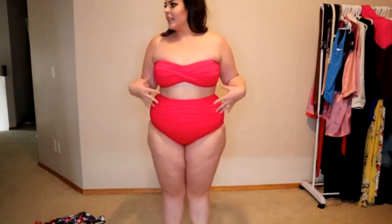So the other one, it is a skirt, and I found that this booty would roll the skirt up. They do have the skirt option at Swimsuits for All. But I don't know. I like this kind of bottom.